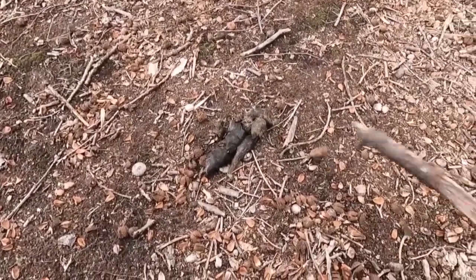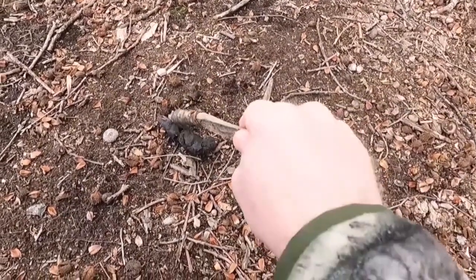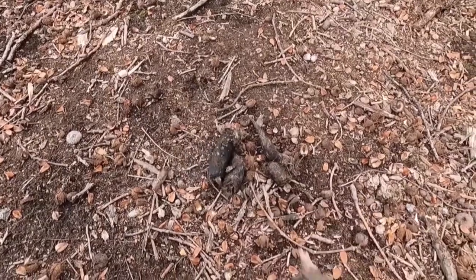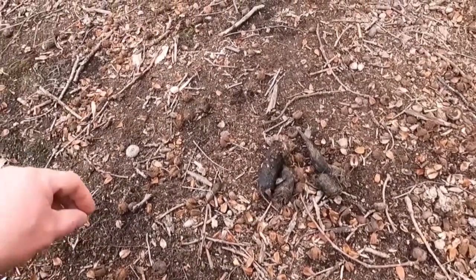Here's some more animal sign. This scat's a little bit bigger. This is definitely too big for a fox. That's a coyote. So we have some coyote sign in here, fox sign.